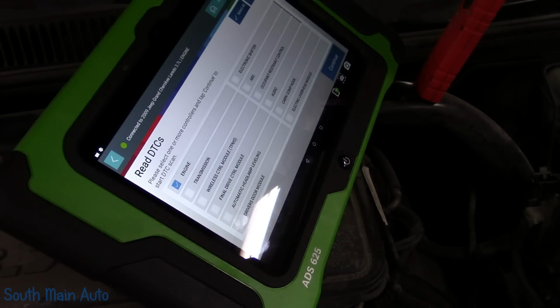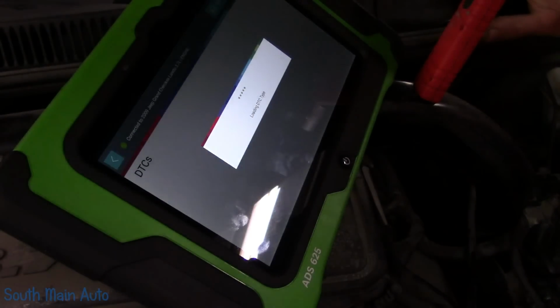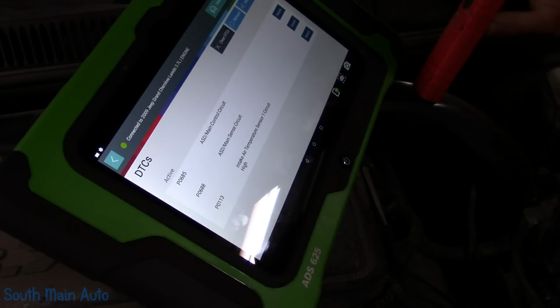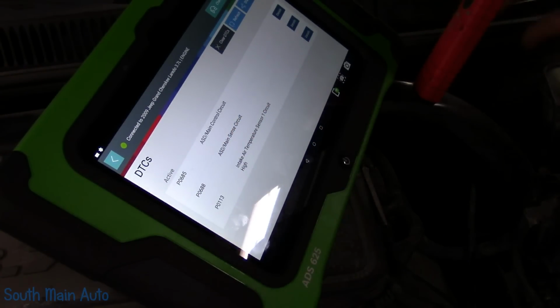Okay, so I've cycled the key a couple times. Let's just read codes, because what this will tell us is that the wire going back to the ECM is good, if that makes sense to you. All right, so let's see. It threw a 685.